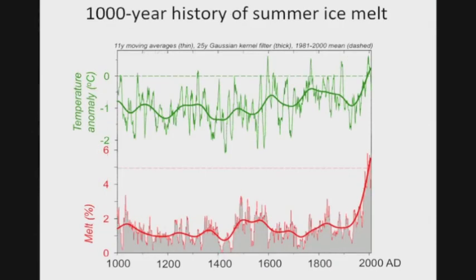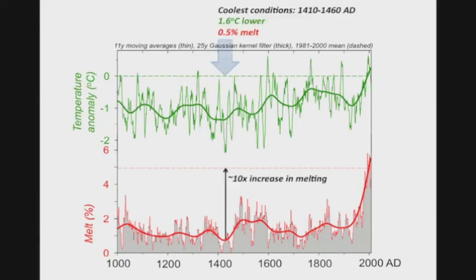So this is our record. In green is the temperature record that I showed before, and then in red is the ice melt record. And just to put some numbers on the changes that we're seeing, from this coldest period in the last 1,000 years, around 1410 to 1460 AD, the temperature at James Ross Island was around about 1.6 degrees cooler than what it currently is. And so that doesn't sound like a massive change. It's a decent change, but it's not huge over 600 years.